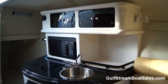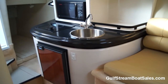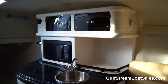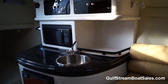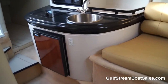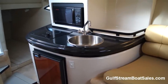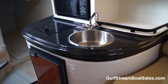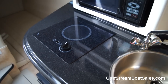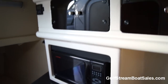The galley on the boat is a nice big size. It's well finished with a black Corian effect countertop. All the surfaces are nice and easy to keep clean. There is an Isotherm fridge mounted underneath the counter. We've got a stainless steel sink with stainless steel taps as well. We've got a single burner electric hob here. Again, that runs just whenever you're on shore power. And we've got a microwave there as well, a full size microwave.